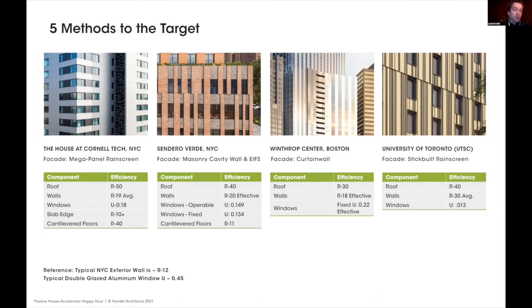With Cornell being our first passive house, windows, as Mariah mentioned, supply chain was a challenge. Windows were a significant challenge on this project. We managed to get to a 0.18, which was very, very impressive for that time. On Sendero and University of Toronto, we're managing to get a little bit lower by using UPVC windows. And then obviously the curtain wall is its own unique challenge there in Boston.